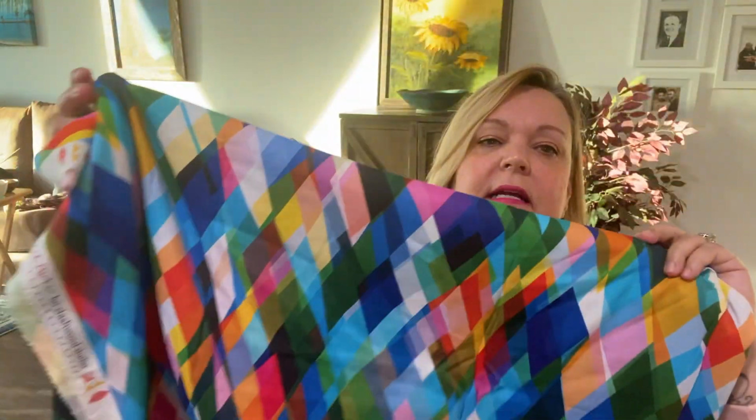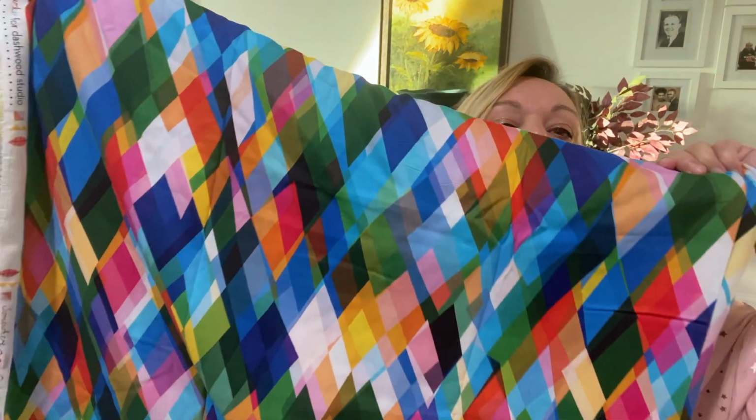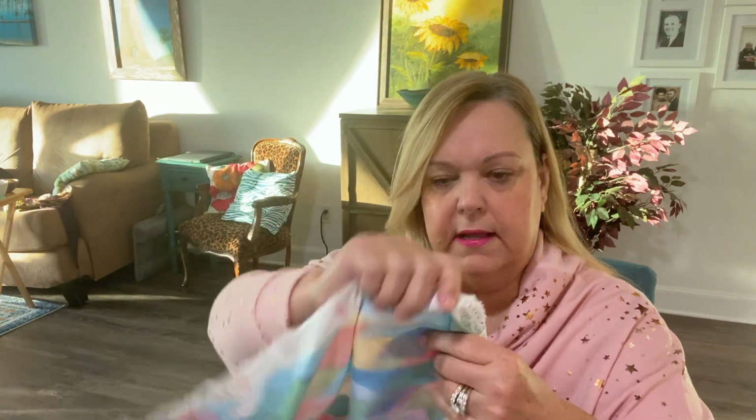Look at the colors. It's just colorific, right? Oh, I love it so much. I love the flowiness of it. I love this rayon challis. It's gorgeous. It is a Dashwood Studios fabric, and the designer's name is Rachel Parker. I love this a lot, and I'm gonna be looking into some other Rachel Parker. No, I'm not. Stop it. I will keep her in the back of my mind.